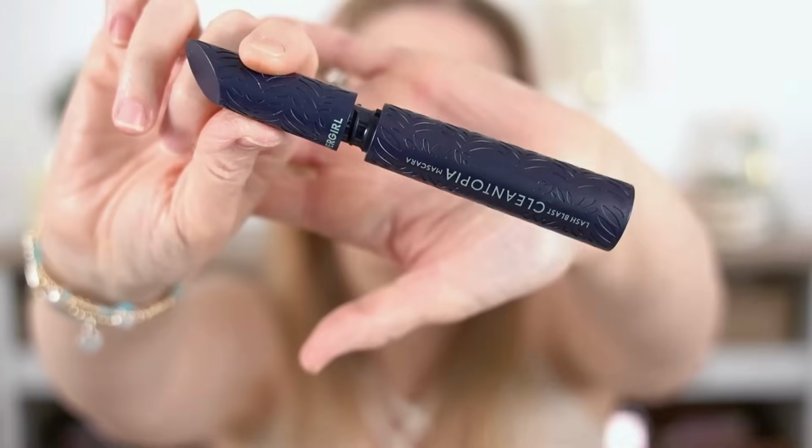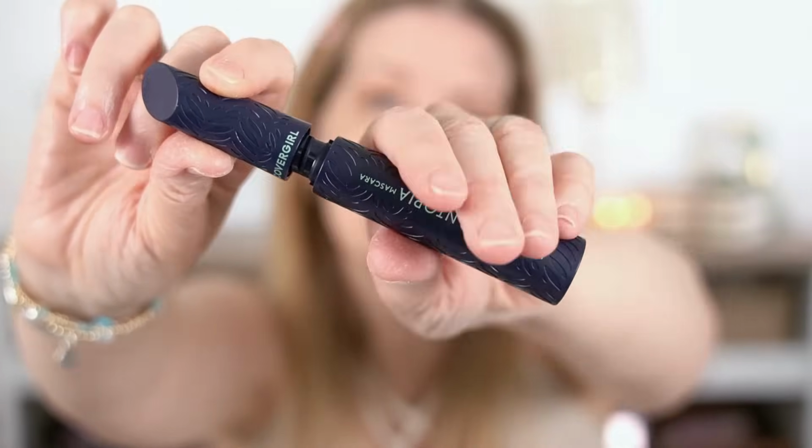All right, so moving on to mascara. I have this new one. I haven't even taken it out of the package yet. They sent this to me in PR at least a month ago, maybe more. So this is their Lash Blast Cleantopia, and this is the Ultramarine Black. So it says that it's intense black with a hint of blue to brighten up your eyes. It also says that it has plant fibers in the formula, so I guess it's supposed to give you a lot of length. I'll just quickly show you the tube. So that's what that looks like.